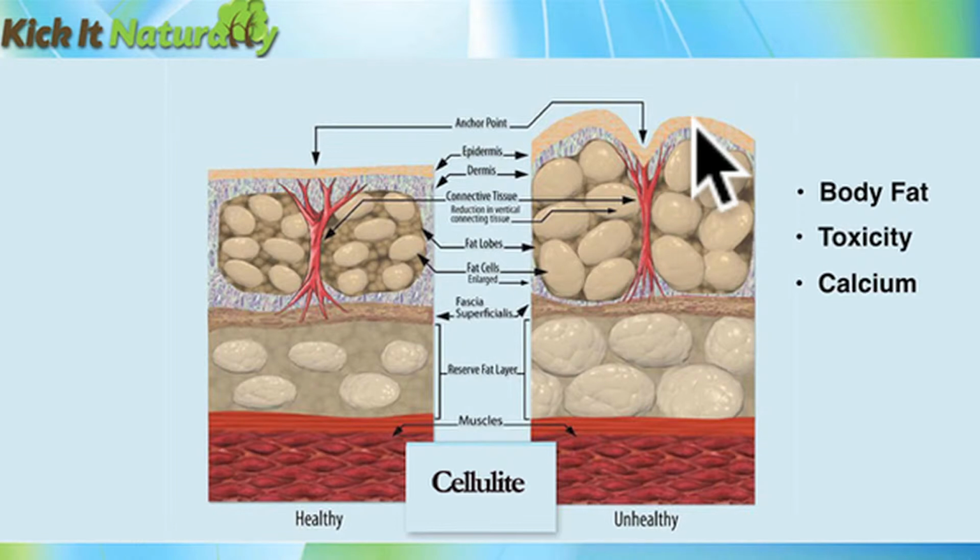There's a theory that I buy into, because I study a lot about how calcium works in the body. If we have excess calcium in the bloodstream, the body tries to get rid of that, and maybe they'll try and pee that out, but the body can also store calcium in fat cells.